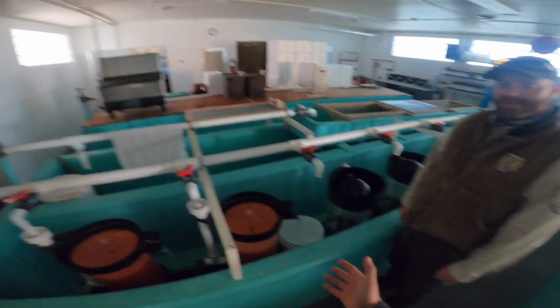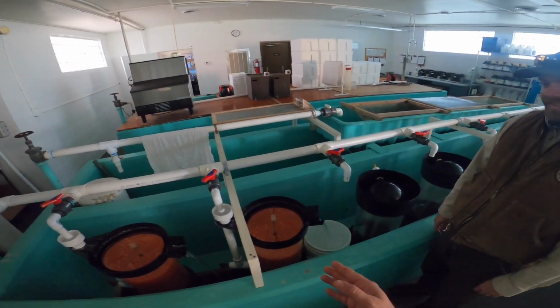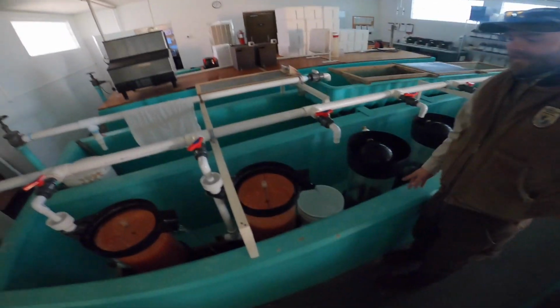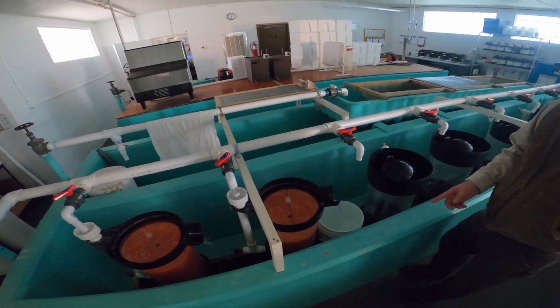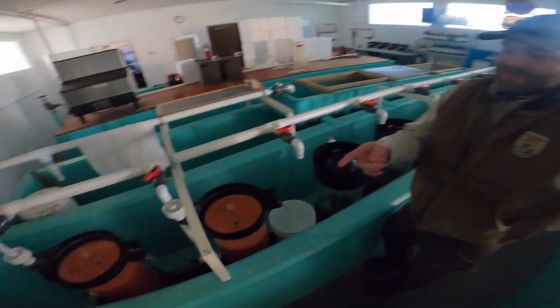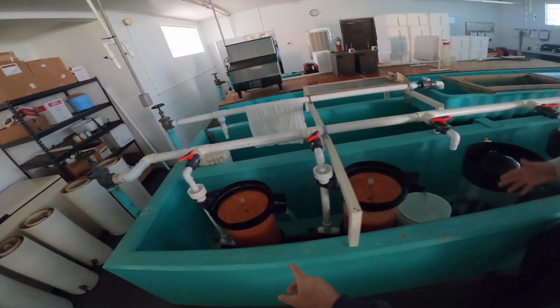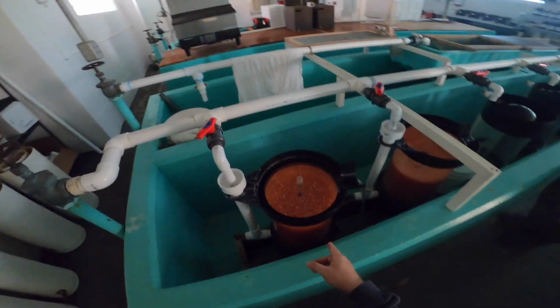So I have to ask. That looks like a lot. Do you have any rough idea of how many eggs are actually in there? So there's probably between 250 and 300,000 in one of these jars. This one's a little low, so it's probably like 180 to 200. But this is insane right here.